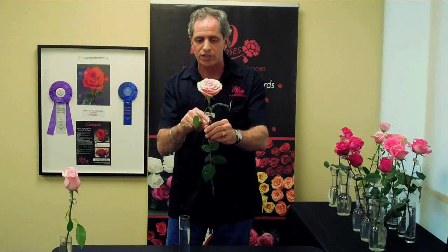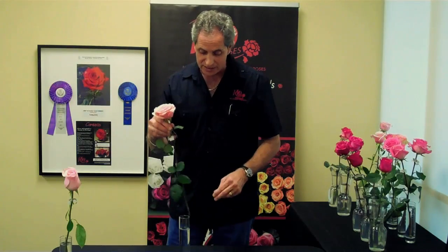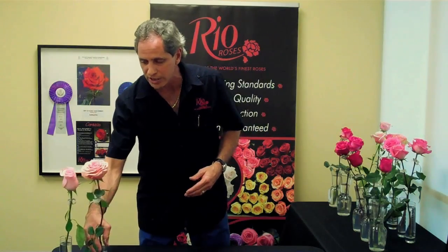It's a long stem, no thorns. It's a thick stem. Nice contrast between the dark brown stem and the green throat. Geraldine, truly available for the holiday. Last year it was fairly new. This year we've seen a lot more activity on Geraldine. A lot of customers really like it.